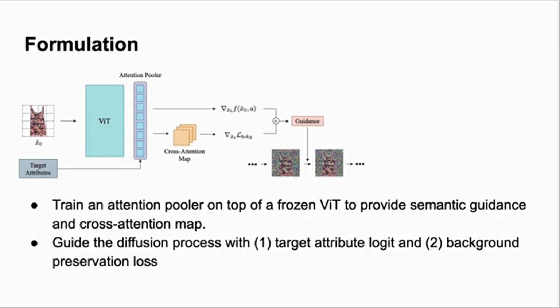This is the overall framework. We first leverage a pretrained ViT to provide classifier guidance, and in order to do that, we train an attention pooler on top of a frozen ViT model to provide semantic guidance and a cross-attention map. This cross-attention map is used to obtain the salient region, and all the remaining regions are classified as the background. So our diffusion process is guided with first the target attribute logit, which is the classifier loss, and second, the background preservation loss.